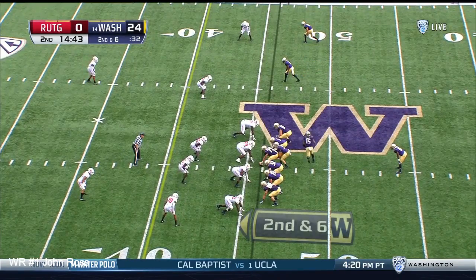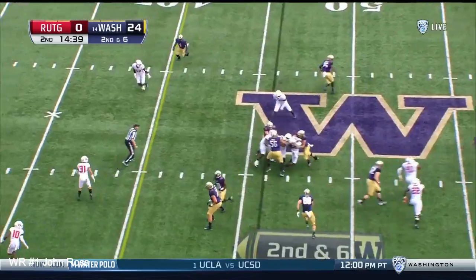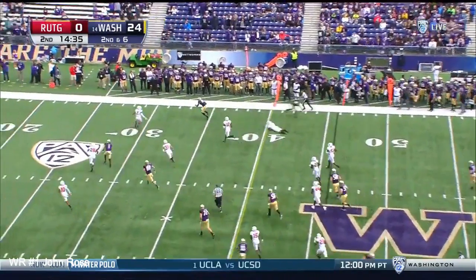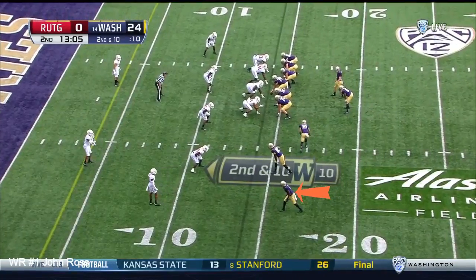Jamon Dotson in at running back as Darrell Daniels in motion for the Dogs. Play action from Browning. Wide open is Daniels. First down and more. Daniels chopped down. I'm muttering to myself, so I'm sure he is.